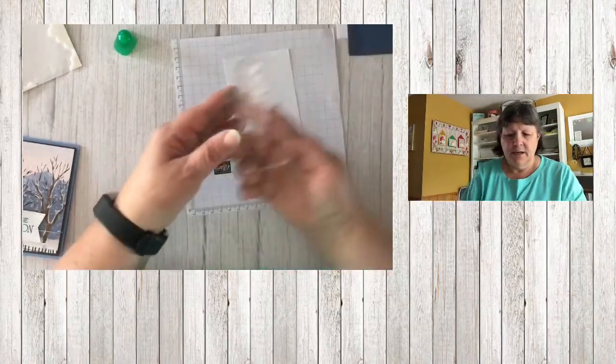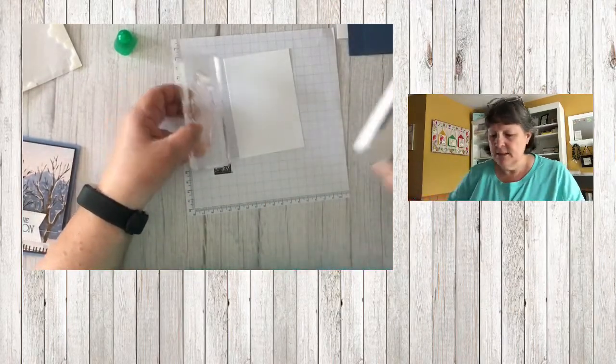I love this tree here. It's a simple little tree. This stamp set is photopolymer, so it's clear.